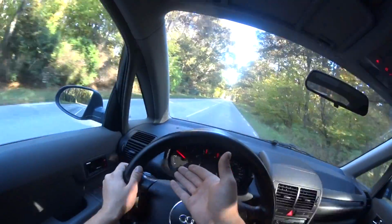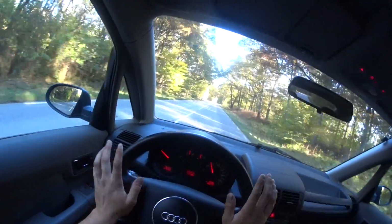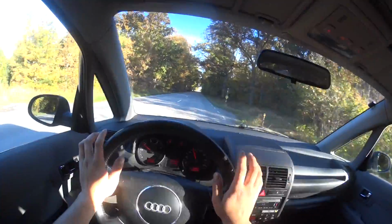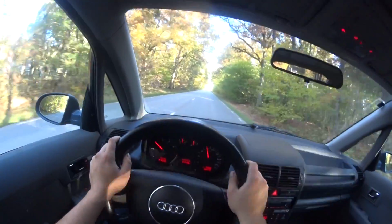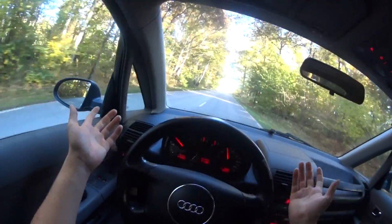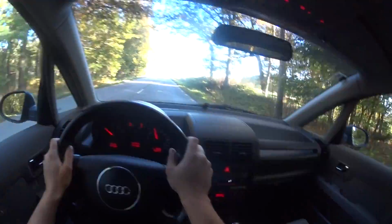You don't have cruise control. You don't have an onboard computer. You have nothing here. You have four wheels and the body, and this is what you have in base. It is really poor compared to the competition, because the competition has everything. In some trims of the A2 you also have it, but it's super rare and you don't often see those cars. Most of the cars you see are the 1.4, as I said, and they have nothing.